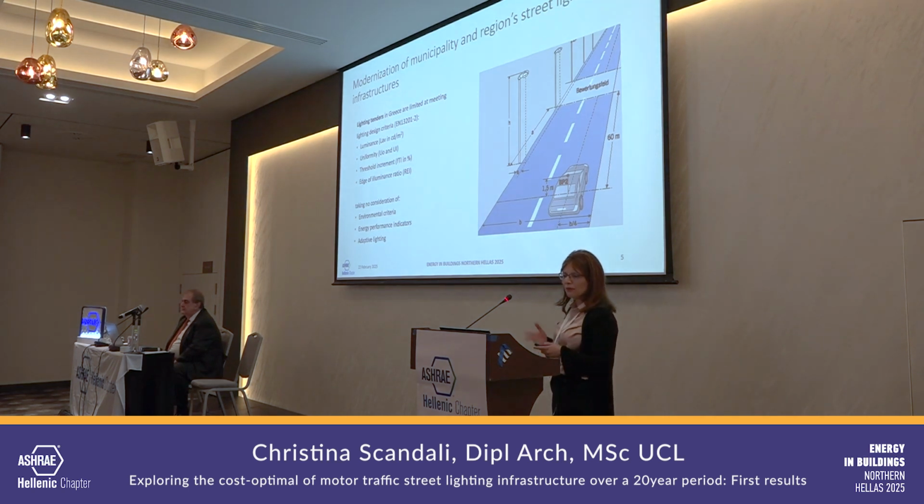Municipalities and regions in Greece have started in the last 5 to 8 years to renovate their street lighting infrastructures. Unfortunately, lighting tenders are limited to meeting lighting design criteria proposed by the standard EN 13201-2, which is performance requirements, focusing only on luminance uniformity, the threshold increment, and the edge luminance ratio, and also some financial issues and the energy savings that need to be achieved according to the tender. Unfortunately, they take no consideration of environmental criteria, energy performance indicators, or adaptive lighting that are also presented by the standard.